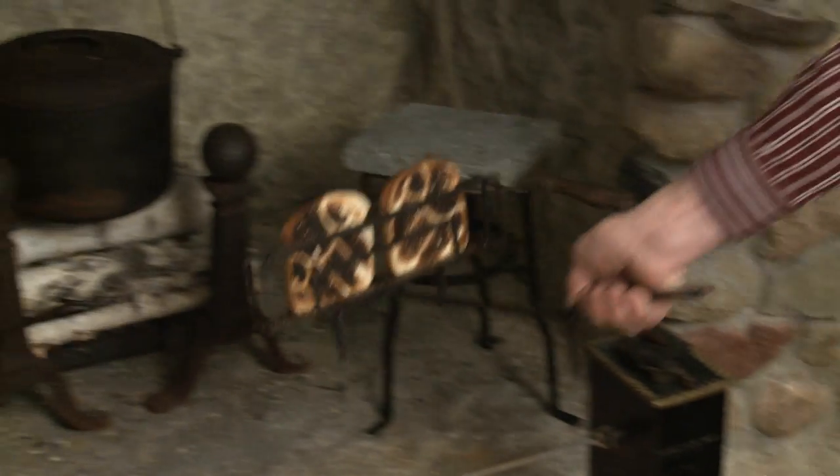One thing you never know about these old toasters is that one will burn it right away and the other one just takes a few more minutes to burn it.